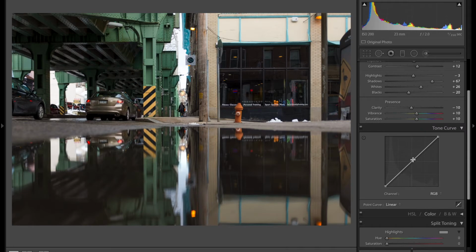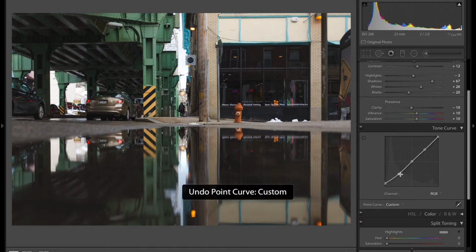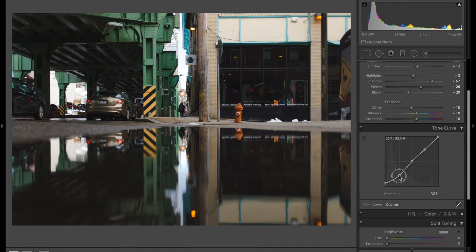And going into the tone curve, I'm going to drop in three more points around there. Starting with this low point here, I'm going to bring it up a little bit to fade the blacks. I don't like to do it too much, otherwise it gets a bit weird looking. I'm going to drop down this point and add a little bit more contrast in and just darken up those blacks again a little bit. I don't want the photo looking too vintage.